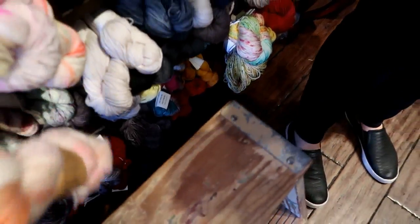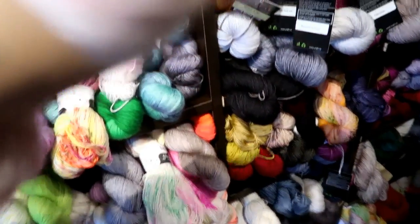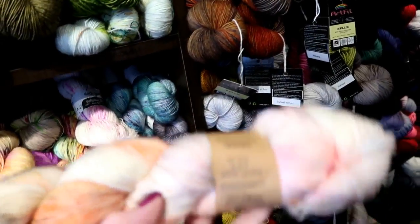Here's another that I saw. There's 3 of them. What's this? Ooh, this is Primrose Yarn Company. This is a really, really pretty colorway.